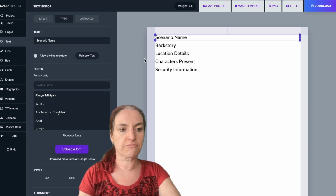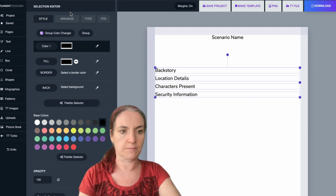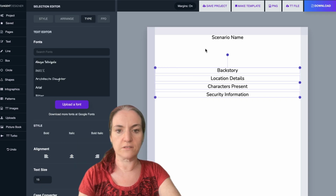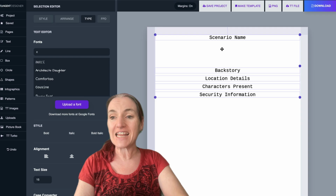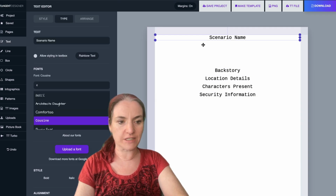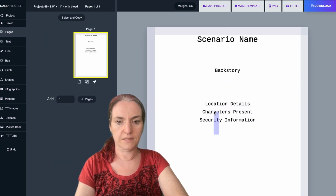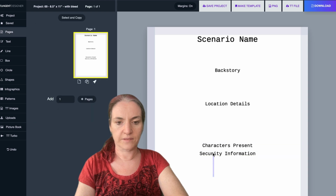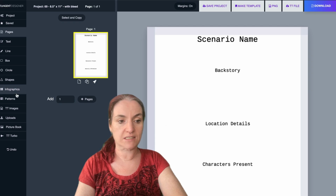Great. I'm going to arrange this on the page. We're going to make that center the scenario name. We're going to pull these ones down. In fact, I'm going to go to type and align all those as center. I want to give this a cool font. So let's see. I'm going to use the Cuisine font because that looks like a cool hacker font, right? And we're going to make the title big there. And we're going to pull these down a bit. Pull these down and pull this down. And I'm going to put in an image at the back of this.